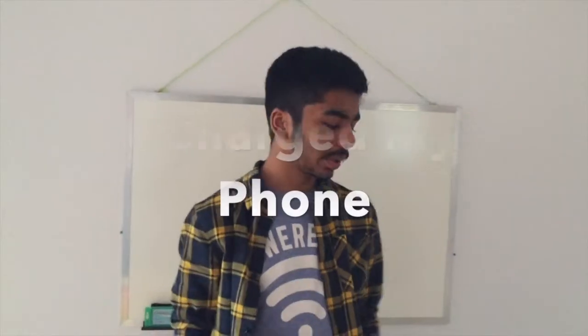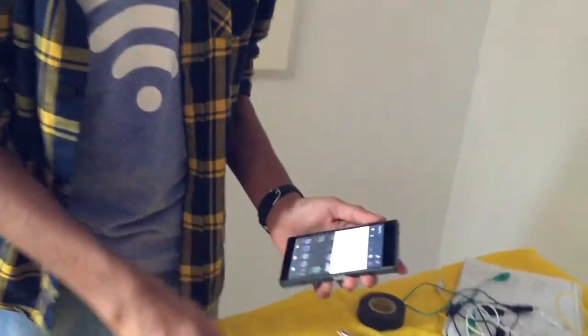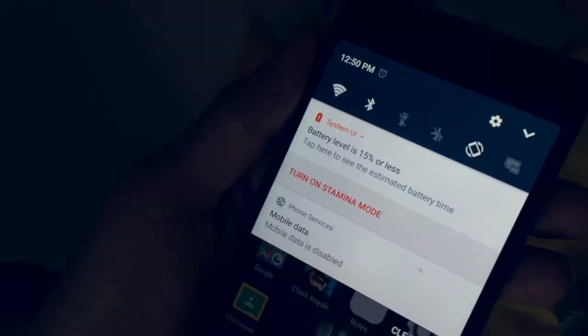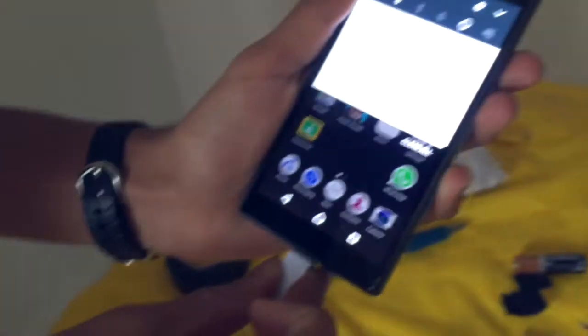Or minutes. Okay, so since one tomato produced around 0.53 volts of electricity, we decided that by combining 10 tomatoes, we'll be able to make around 5 volts, which should be enough to charge my phone. So let's try it. So as you can see over here, it says battery level 15% or less. Now look what happens when I put this in charge.